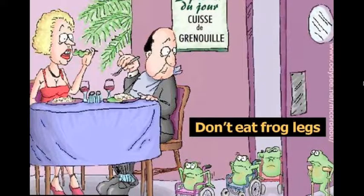Don't eat frog legs. Very, very simple. Most frogs are imported to come into LA and San Francisco, so if you're in those areas, do not purchase frog legs. Some of these frogs do get out to the rest of California, but that's where most of it is happening. So don't eat frog legs, and encourage your friends to not eat frog legs, because it's helping support this trade of invasive species.